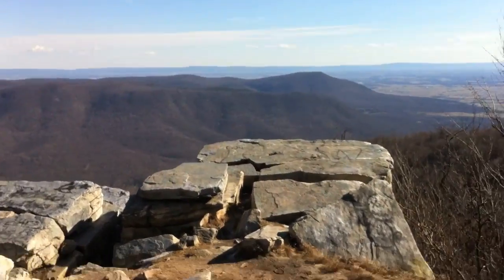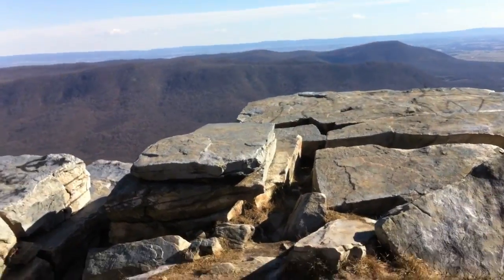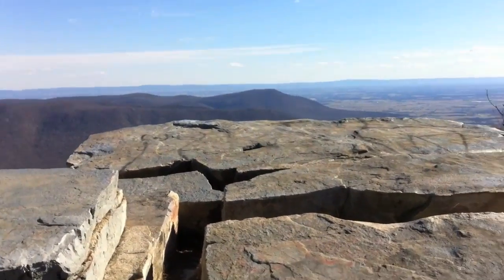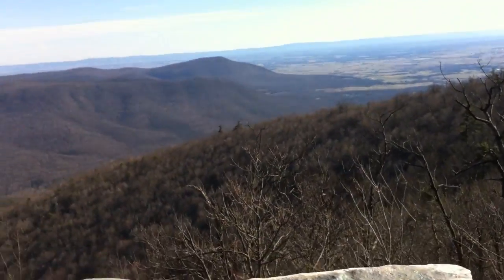Kind of walk down here. These rocks are always in a constant flux of either being graffitied up or being painted over, one of the two. Earlier this summer these were painted back over gray.